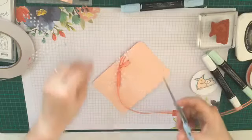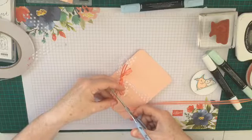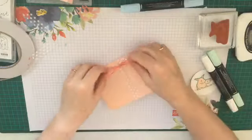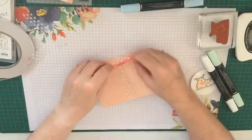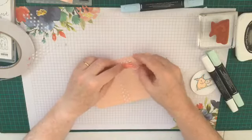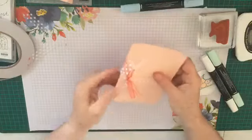Oh, these scissors are atrocious. Can't find my Stampin' Up ones. Anyway, all good. There we go. Just why you've got to get quality, guys. It just goes to show. Okay, so there we are. That's quite nice. So what I might do is push the organza ribbon into the other one, just so that they look like they're all intermingled with each other. And that's quite sweet. What do we think about that?